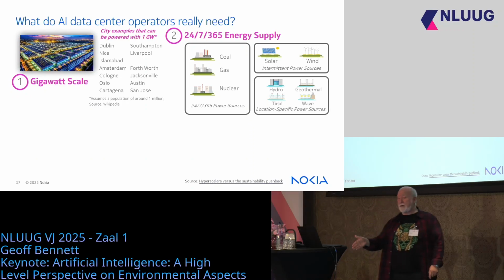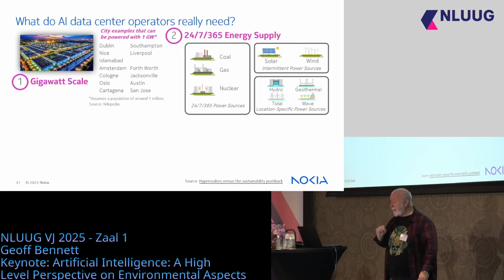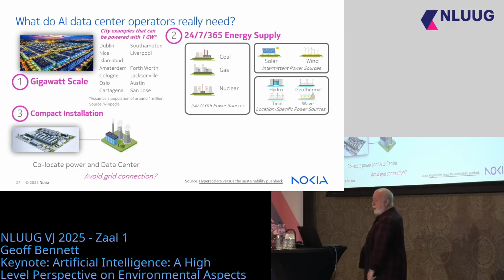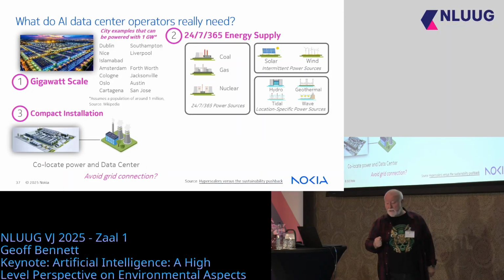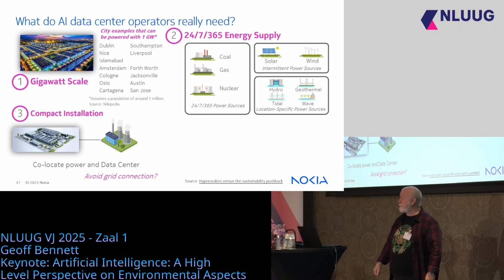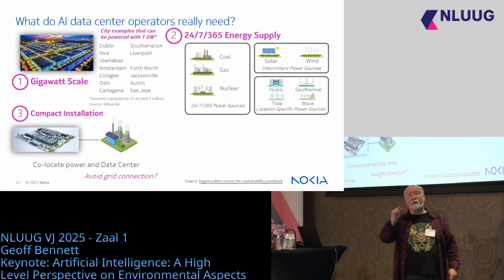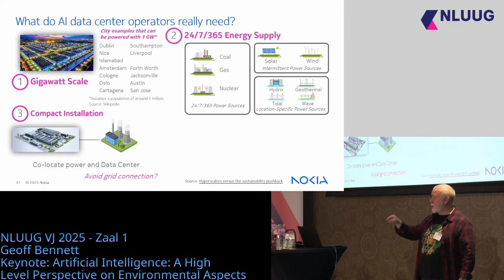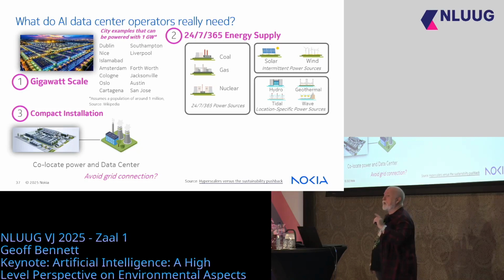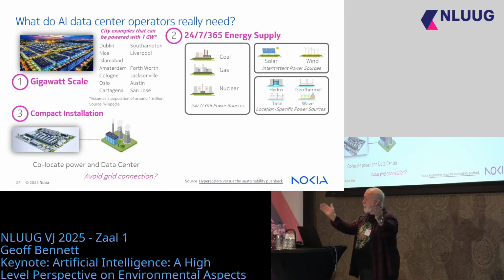Hydro, geothermal, tidal, wave, they've got various problems. They're usually very location dependent. You may not have access to them. And remember, if there's a 7-year wait to connect to the power grid, you won't be able to reach those sources. You want, in fact, a compact installation of your power, because instead of connecting to the grid, just build the power station next to the data center. That is what Stargate is doing in Abilene, Texas. That massive data center, which will be a 1.2 gigawatt data center when it's finished, has a natural gas power station being built next to it.